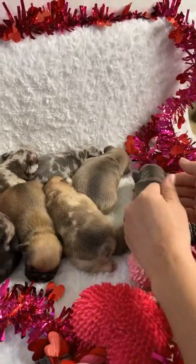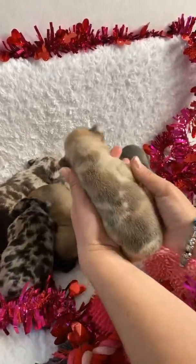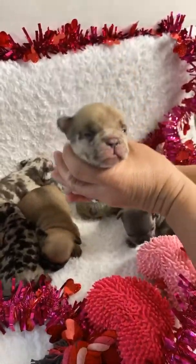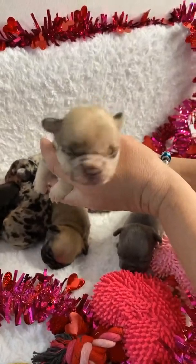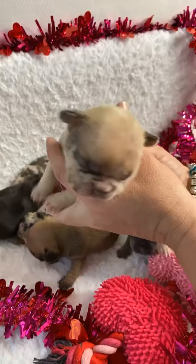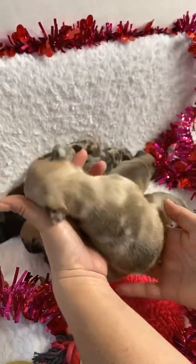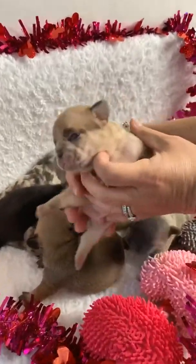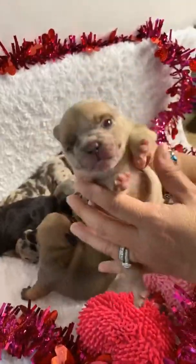I'm gonna show the boys first. This is the chocolate Merle boy that I call Zorro. Look at his face. He has a mask. Isn't he so cute? He may be my keeper. I don't know. Look at his pattern. It's so light. Oh, and he's chunky and he has a big head.